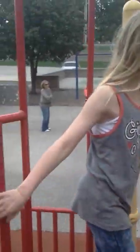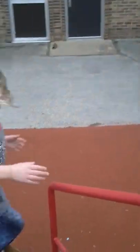This is a little triangle, and then you come over here, and you come over here, and then it ends. So yeah, and then you come back up here. And then you go down here, and then there's monkey bars.